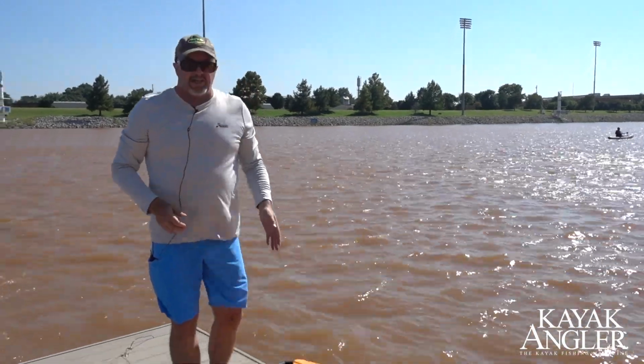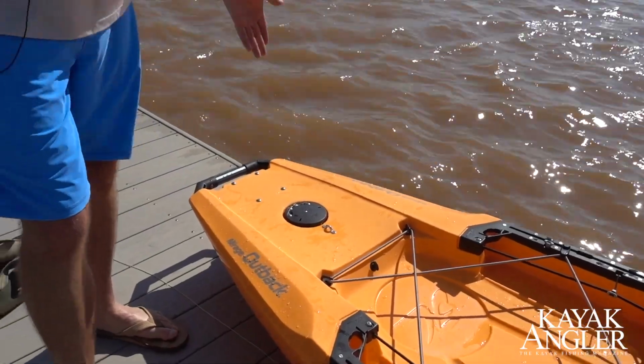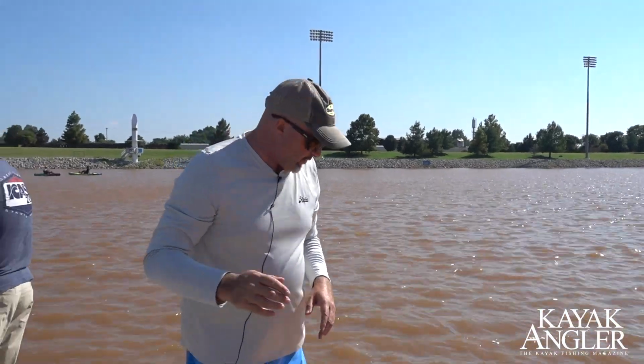Moving on back, this has a drop-down rudder system now, just like the Pro Angler. The rudder system, we moved it forward a little bit. It's the best turning boat in our lineup. It's incredible. So that's the thing, you should get in the boat and go turn circles. You'll be really impressed with it.